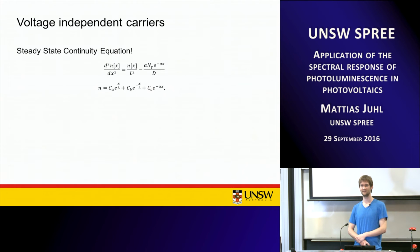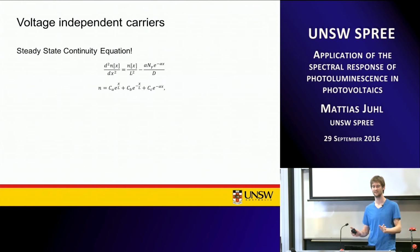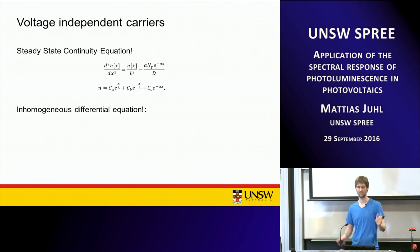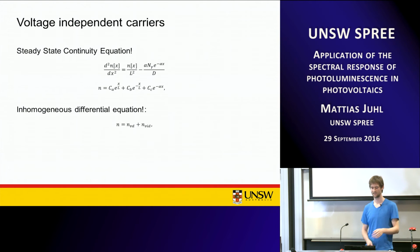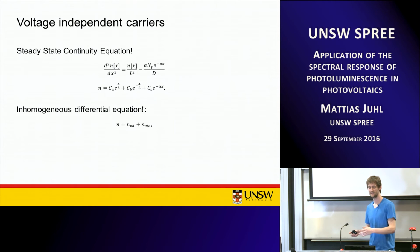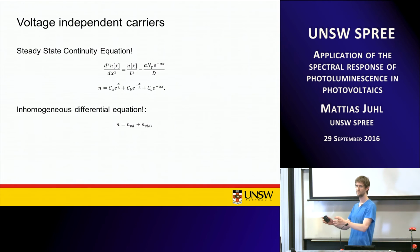Of course, to do that, we're going to go back to a bit of maths. Where else to start with in solar cells but the continuity equation? We've got a drift term, some recombination and generation, very standard. We're just going to pull out the general solution, constants with depth, and then at the end a term that is a function of the illumination wavelength. It's an inhomogeneous differential equation, so we know superposition holds. So we're going to say there's a voltage-dependent term and a voltage-independent term.